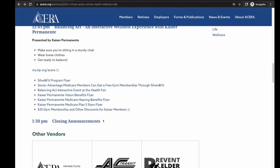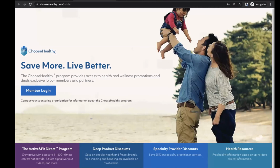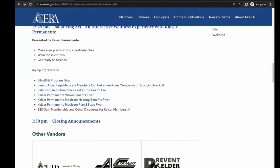if you all still live in the East Bay. The second program that comes to mind is for members who are in the Kaiser HMO that are not yet Medicare eligible. They can get discounted gym memberships for $25 per month through this Kaiser plan called Choose Healthy, I think. And there's a link for that too. It says $25 gym memberships and other discounts for Kaiser members. You click on that, you go over to Kaiser's Choose Healthy site. It's not only that $25 gym discount, there are a bunch of other discounts and resources in there as well.